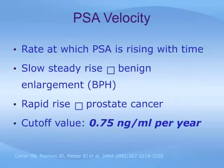PSA velocity is the rate at which PSA is rising with time. In general, a slow, steady rise is more likely to be due to benign enlargement, or BPH, while a rapid rise is more likely to be due to prostate cancer. The cutoff value that is most widely used is 0.75 nanograms per mil per year. In other words, if your PSA is rising by more than 0.75 points per year with at least 3 measurements taken, then your doctor may be more suspicious of prostate cancer and more likely to suggest a biopsy. It is important to know that PSA levels fluctuate in men with normal, healthy prostates. The PSA velocity is only a guide.